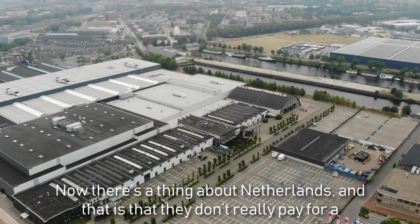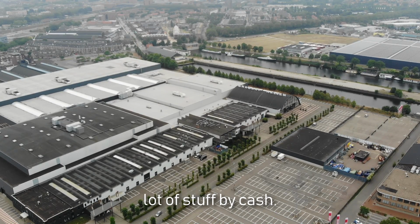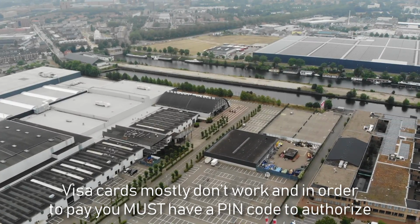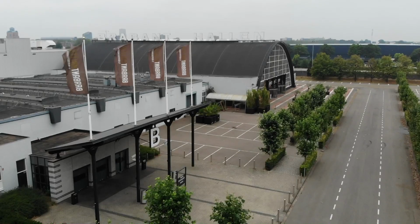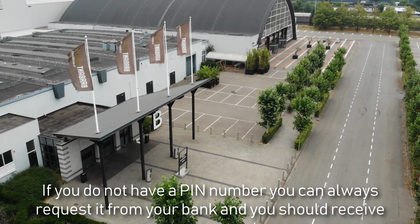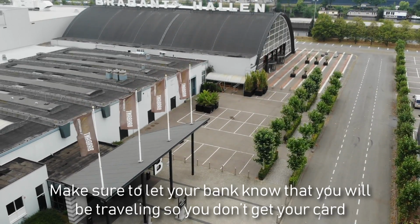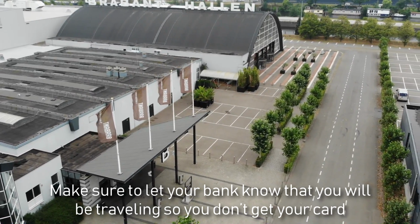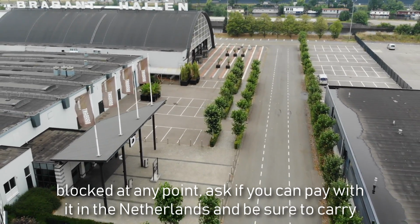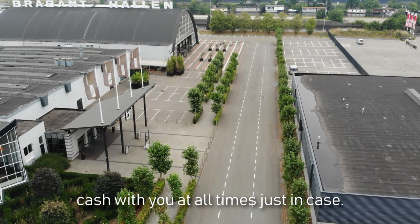Now, there's a thing about Netherlands, and that is that they don't really pay for a lot of stuff by cash. Visa cards mostly don't work, and in order to pay you must have a PIN code to authorize your payment with. If you do not have a PIN number, you can always request it from your bank, and you should receive it, but your card still might not work. Make sure to let your bank know that you will be traveling, so you don't get your card blocked at any point. Ask if you can pay with it in the Netherlands, and be sure to carry cash with you at all times just in case.